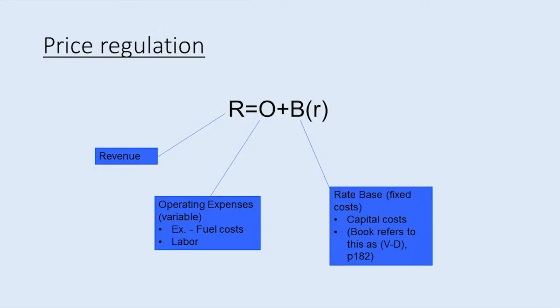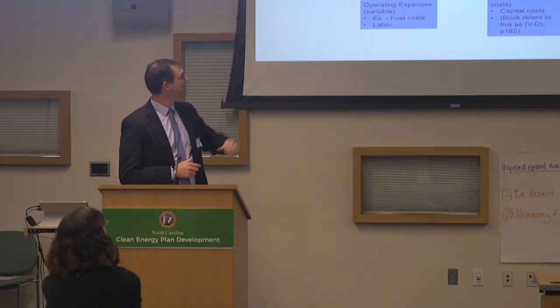Okay, so B in this formula, this is rate base. These are the fixed costs. These are the capital costs. This is the steel. This is the concrete, right, that goes into the ground. Sorry, this is also something I've used for class, so the book refers to this. Just ignore that part.